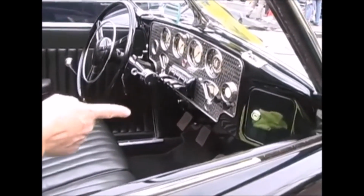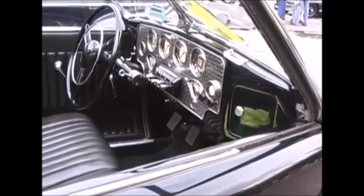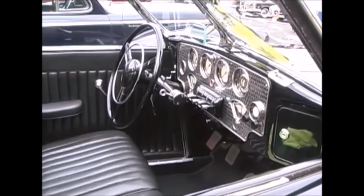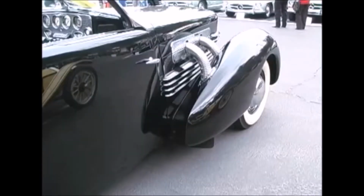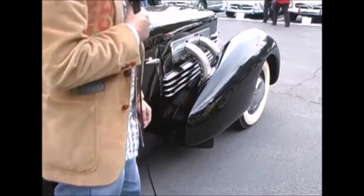You can see it has a beautiful engine-turned dash, and it has a working radio, but it only gets old radios for some bizarre reason. And it's just very functional. All big gauges, the oil pressure, one of the largest oil pressure gauges I've ever seen in a car. But you want to know that your pressure is good. So very beautiful interior. And one of the big features of this car is the teardrop fenders. They came back into a point. It's just beautiful.